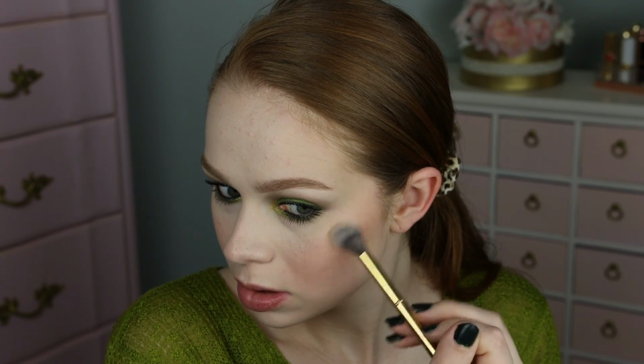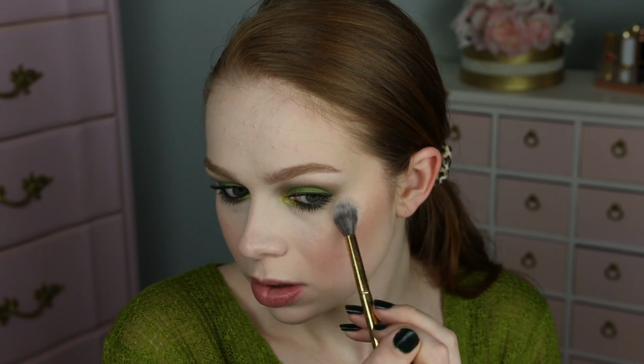Alright, for highlighter today, I went ahead and pulled out my e.l.f. White Gold highlight. I was just feeling something golden. For lips, I'm going to go into another Terra Moons lip gloss, and this one is the shade Cork.